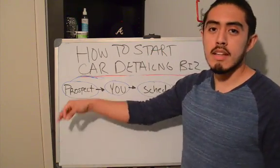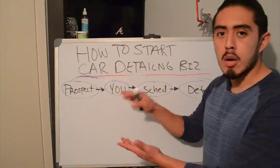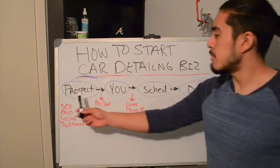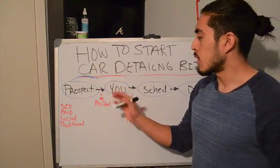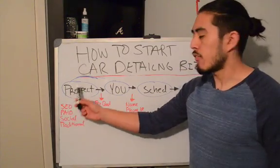So let me peel the layers back a little bit and go into more detail of how the business should operate. Alright, so everything in red is what I added. Now, I did mention that the prospect needs to call you. So now we're going to look a little bit deeper, and we need to identify how that prospect even found you in the first place.